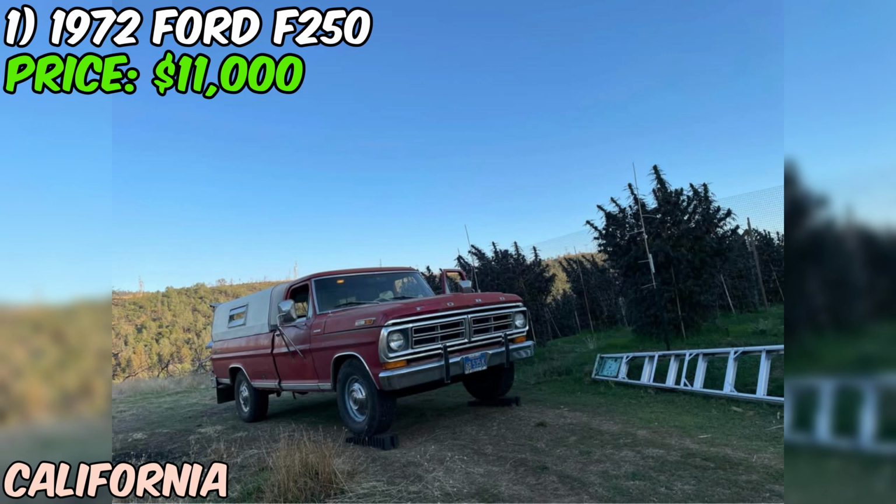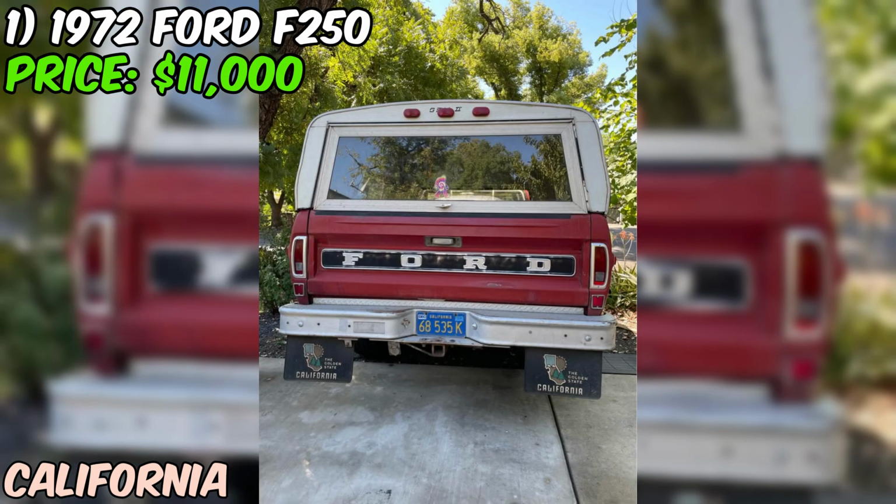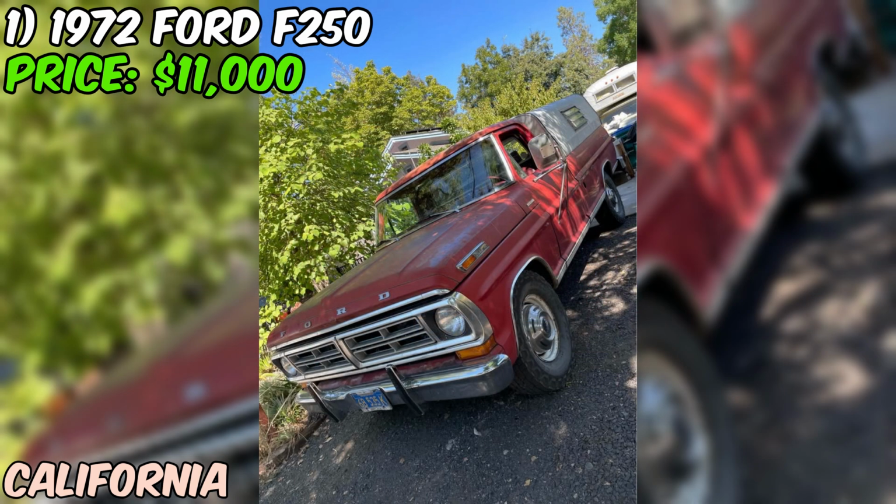Well, let me tell you about this 1972 Ford F-250 I found on Marketplace for $11,000. This is actually quite an interesting find. It's a clean old workhorse with some solid upgrades under its red exterior. The truck's got a rebuilt 390 engine and automatic transmission, which is a big plus.